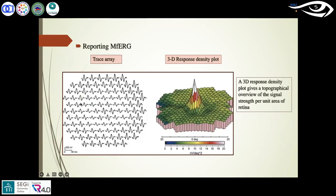And if any area is particularly affected, then we can see that the waves will get smaller, or be extinguished. So we can find out easily which part of the retina is affected.